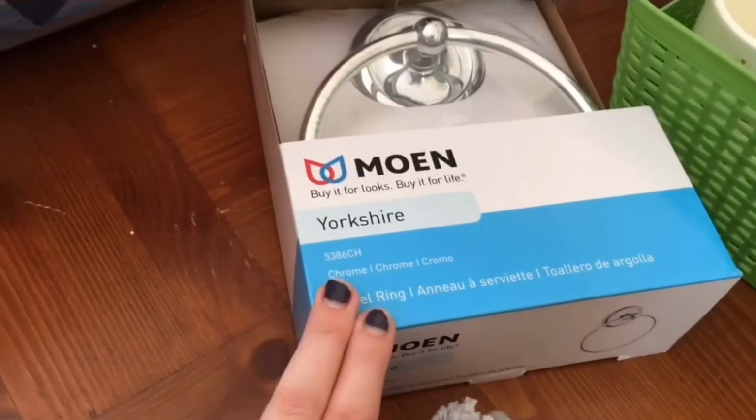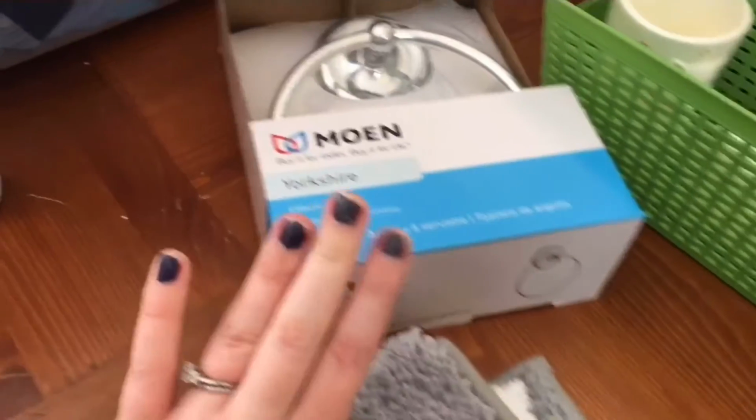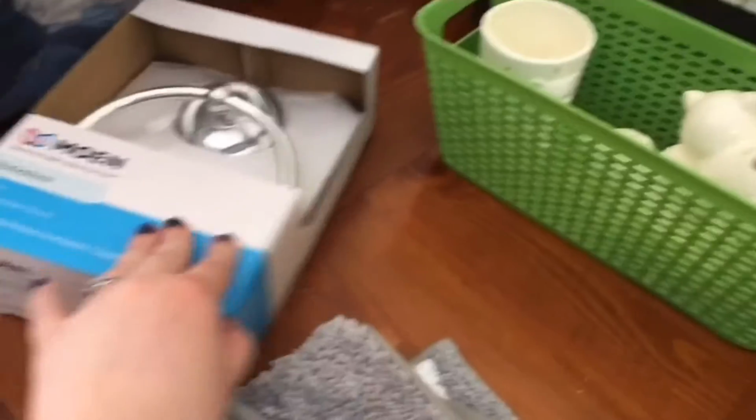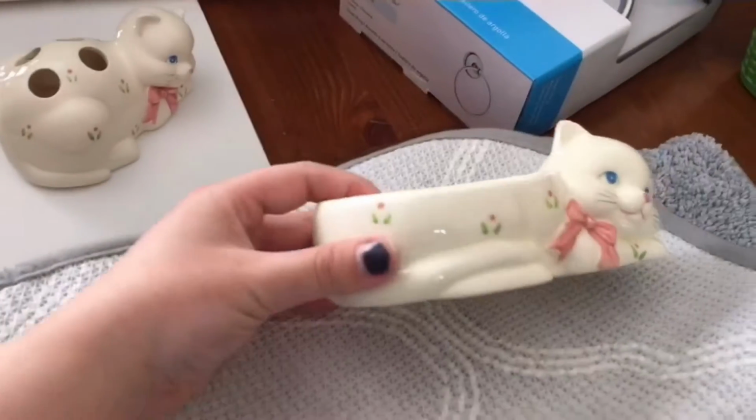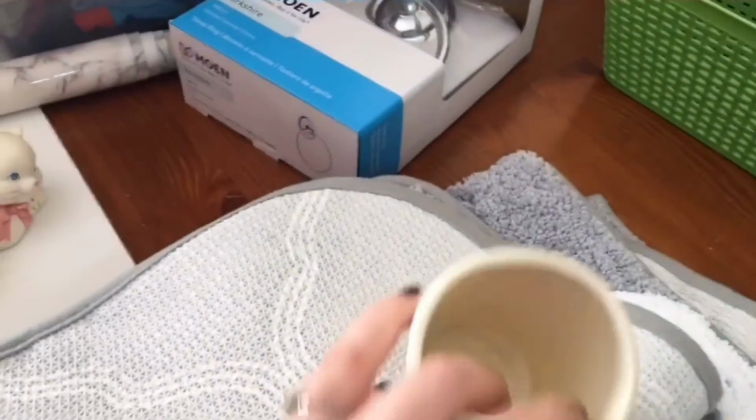Then we have a new towel ring. So we're going to use this instead of the other towel holder. And then this is the actual bathroom decor, which is cats, which is really cute. Toothbrush holder, which we're not going to really put toothbrushes in. I'm probably making a flower pot. The soap dish and this, which I can make a flower pot too if I want. So that is all of the stuff.